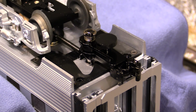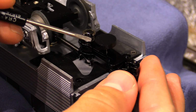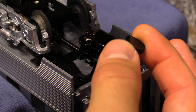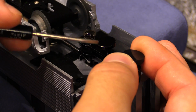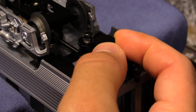But Lionel has devised a workaround for this. They've actually put a little plastic cover over the metal thumbtack piece. Let me see if I can get it off here real quick. There we go. There it is. It's just a thin piece of plastic that slides right over the metal thumbtack piece. The metal thumbtack piece is still there. It's all metal. And that slides over it.